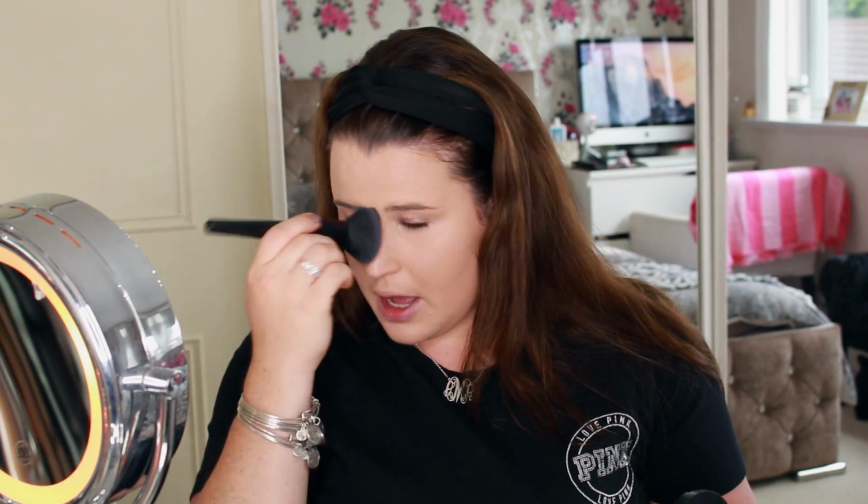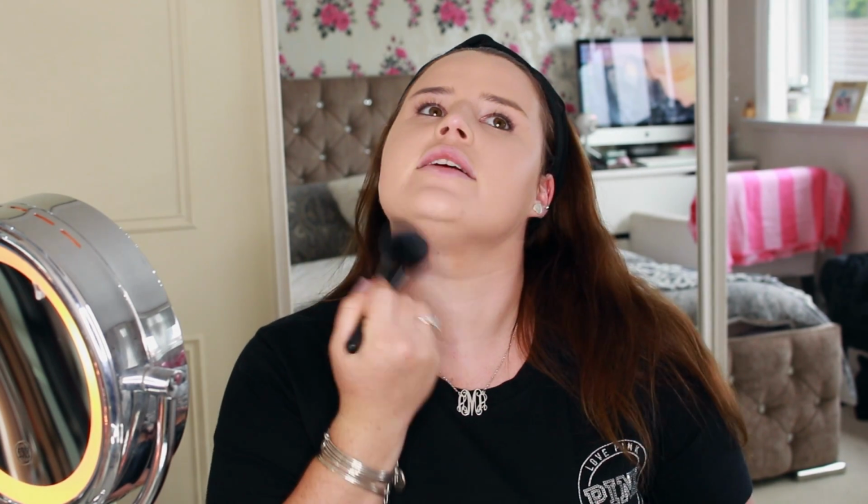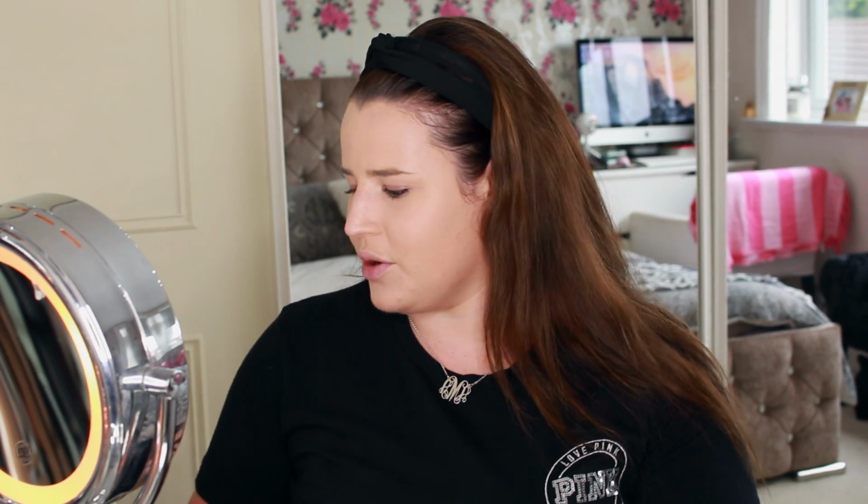So I always love velvet matte. I've never really been a fan of full matte because it just looks completely unnatural. But I'm also not really a fan of the super dewy because it usually does not have very good staying power. So that is both sides. I don't think it came off too bad. I think we got away with that one.